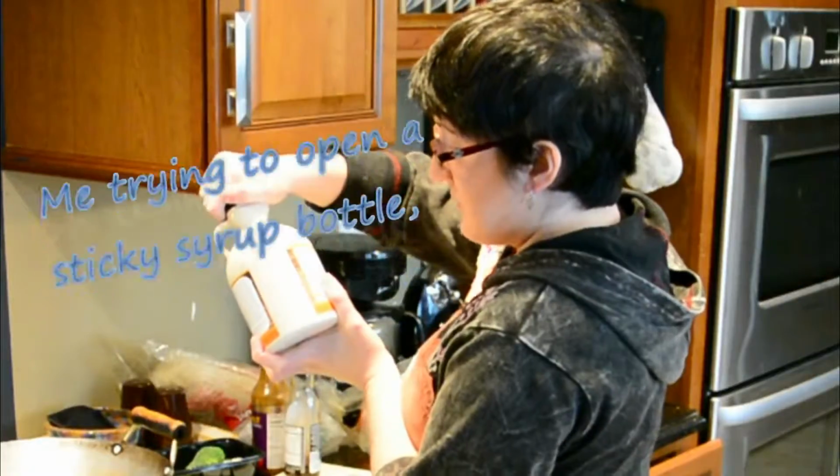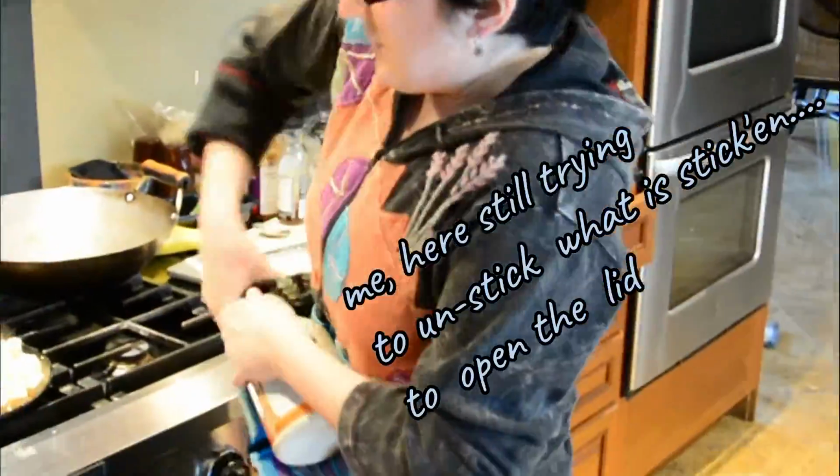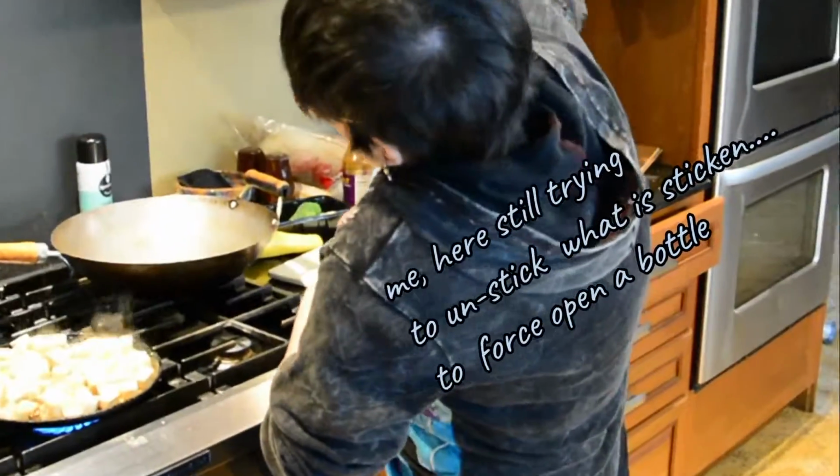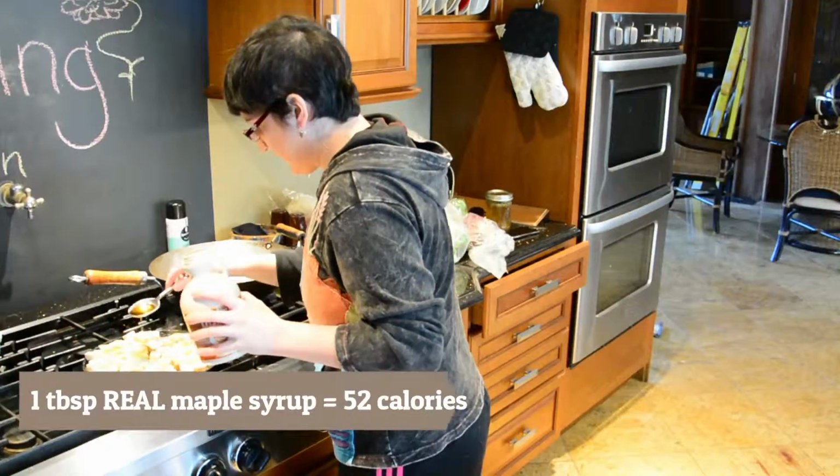I'm adding maple syrup. It's just to give it a little flavor, and like half of it burns off anyway, and it sticks to the pan, but it does give the tofu this nice kind of sweet flavor. It's like stuck. So you just drizzle that over it.